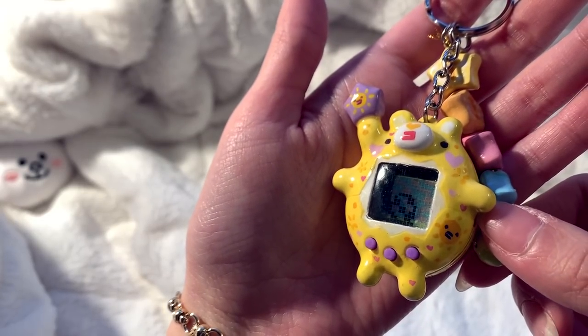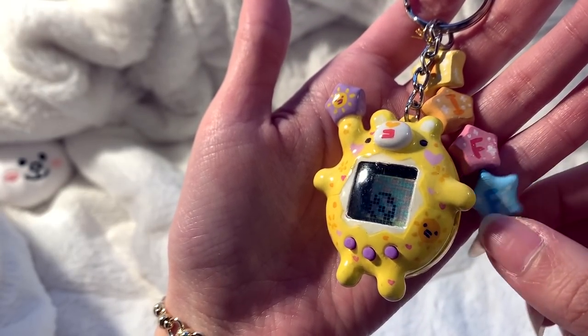So I added the little snoot, the ears. I added this star dangle thing, which is actually an actual thing that Tamagotchis use. If you guys remember that one generation of Tamagotchis that actually had these little star dangle guys, I love those ones. I added this on just because I wanted it to be reminiscent of that one. I also added on the arms and the legs, and everything else is painted on. So as you can see, this is a real working Tamagotchi, and I love how this came out, and I love the colors.